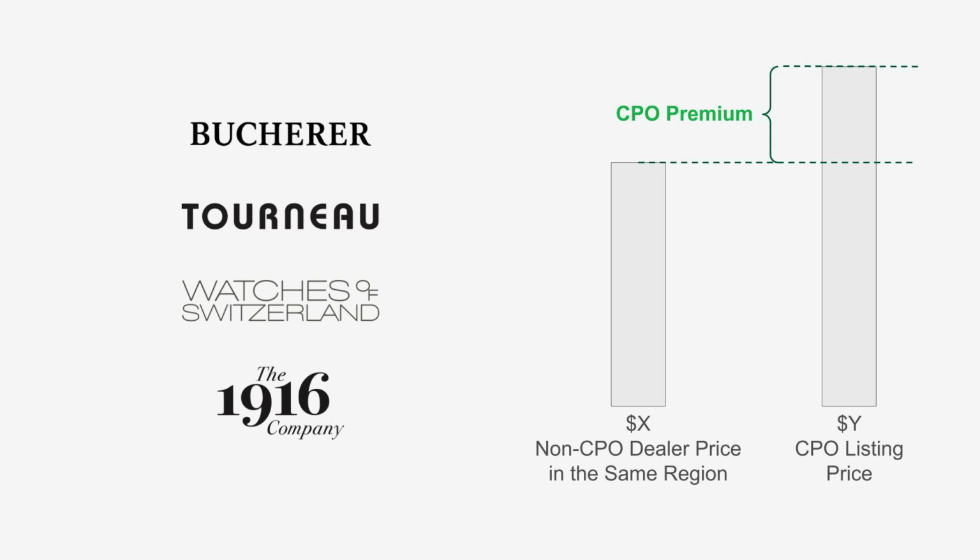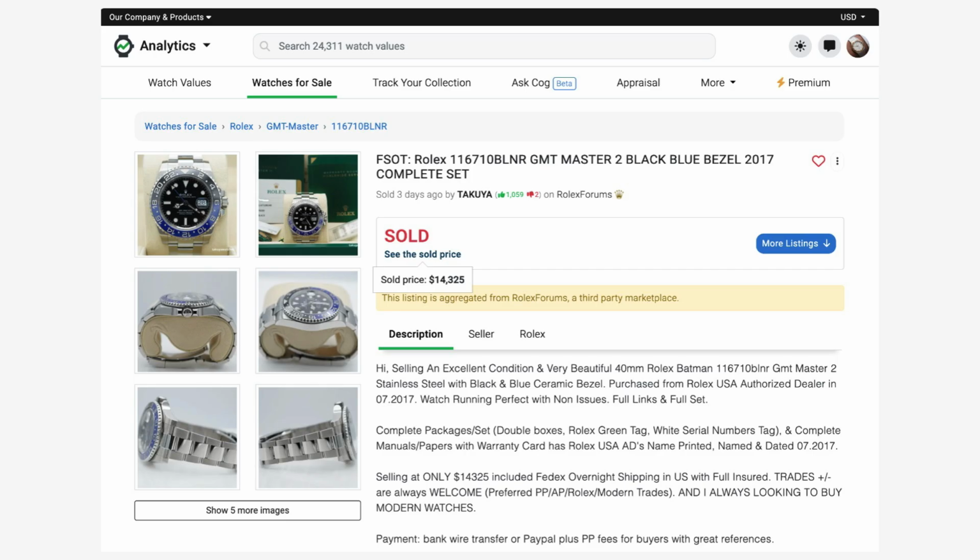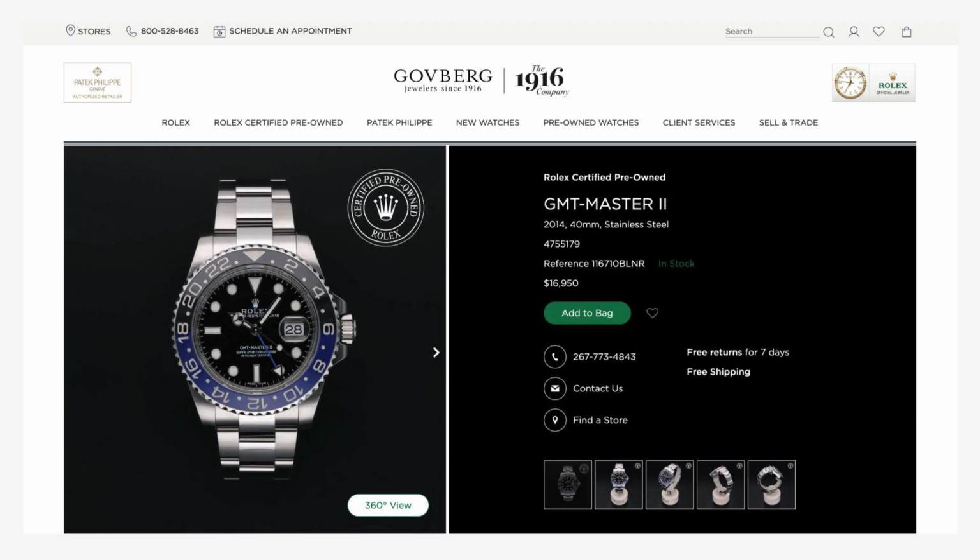Let's quickly look at an example. We compute the market price for the GMT-Master reference 116710 BLNR, which is the previous generation Batman, to be around $14,500 as of the time of recording this. Here's one recent example that's sold on Rolex forums for $14,325 from a reputable dealer. The 1916 Company has a listing for this watch at $16,950. So based on our estimated non-Rolex certified dealer price, specifically for the US, which could be a number that's different from the market price that I referenced earlier, that's a CPO premium on this listing specifically of plus 17%.